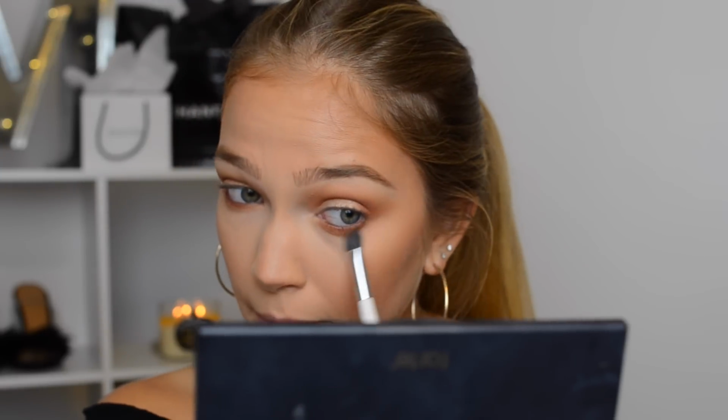I also love this kind of look because it complements so many different eye colors. The orange tones really bring out my green eyes, but this would also look so good on someone with brown eyes or someone with blue eyes. This look just looks good on everyone in my opinion. Now I'm going to apply the L'Oreal Telescopic Mascara off camera and I will be right back.